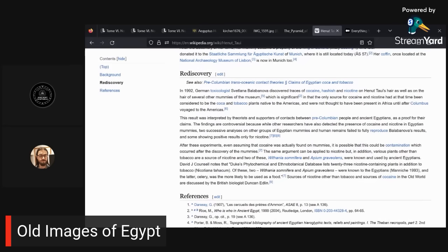The findings are controversial because whilst other researchers have also detected the presence of cocaine and nicotine in Egyptian mummies, two successive analyses on other groups of mummies and human remains failed to fully reproduce Balabanova's results, with some showing positive results only for nicotine. So what I would argue to that is, first off, it says their debunk is because two analyses on other groups of mummies and human remains didn't find cocaine. They were like, well, then cocaine was not in the first mummies. It's like, excuse me, my friend.